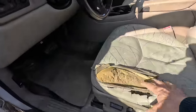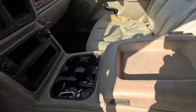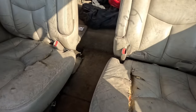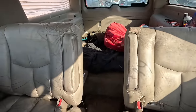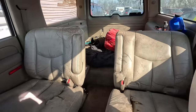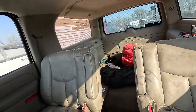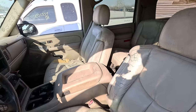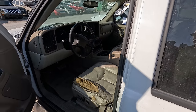It is completely trashed. That is definitely 300,000 miles of wear, hauling people around. Even the back seats are trashed. These leather or fake leather seats they have in these GM trucks, they do not hold up. Oh, look, it had the DVD player in it. This was fancy at one time, but it has been run into the ground. Definite parts truck, or if you just really need something.